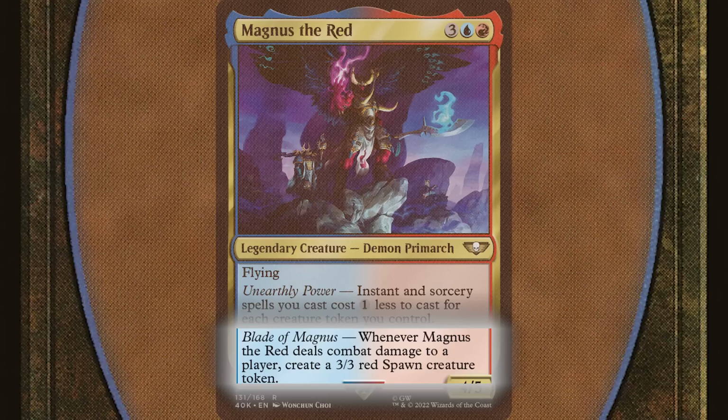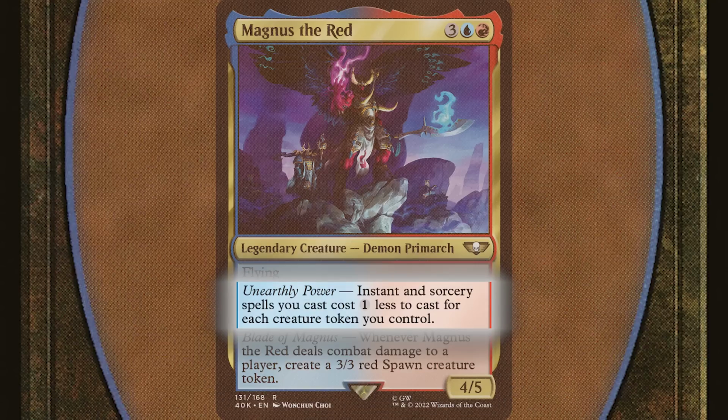Now the other ability here, Unearthly Power, works based off of creature tokens. In fact, every creature token you have in play will reduce the cost of all your instant and sorcery spells by 1 colorless mana. Heck, even having 1 creature token out is extreme value, not to mention the fact that this deck will be able to produce even more of these on top of just Magnus's ability.